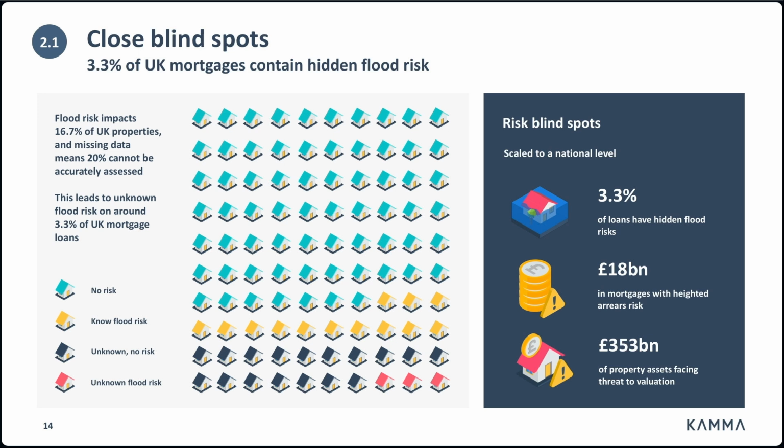The challenge with this is multiple. First of all, obviously, you may be mispricing the mortgage. You may have overestimated the value of the property. The occupant themselves, the homeowner, may struggle to pay a mortgage if they're flooded.